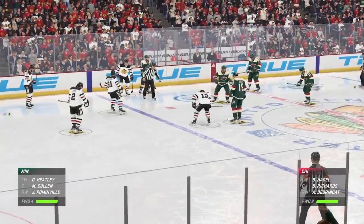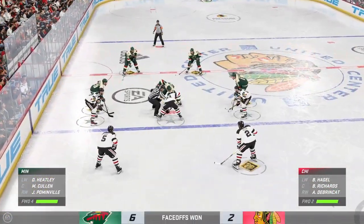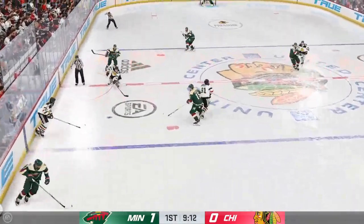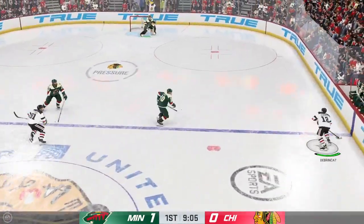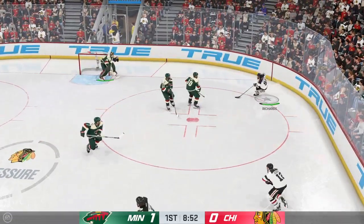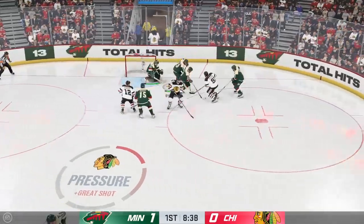Well, nobody likes having a goal called back, but they'll just have to play on as the puck's about to drop. Chicago's won the faceoff at center, and he loses both the puck and his balance after that hit. Oh, wow! Devastating hit there! Oh, painful, James. I felt that one in the broadcast booth.